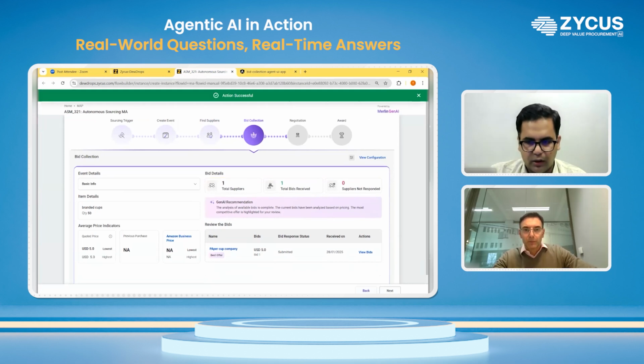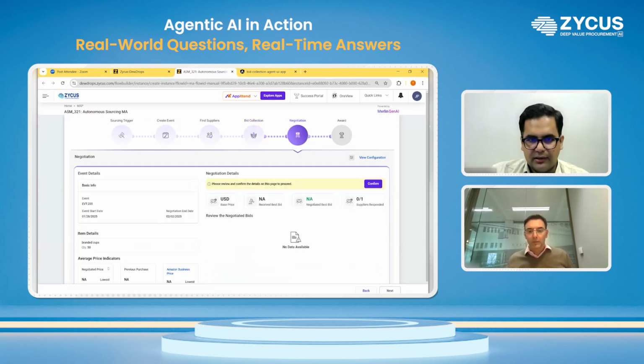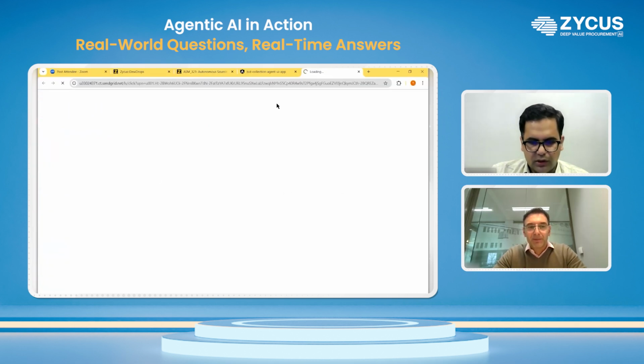Again, this will all be autonomous, but the bid gets confirmed and it moves to a negotiation stage. At this stage, we will see a negotiation, or a request to review the pricing, start coming to the system. I already have received that email. This is the participation bid we submitted, and we want to look at the pricing that is coming in the setup.